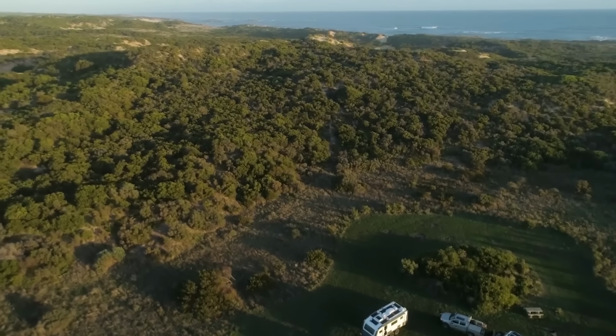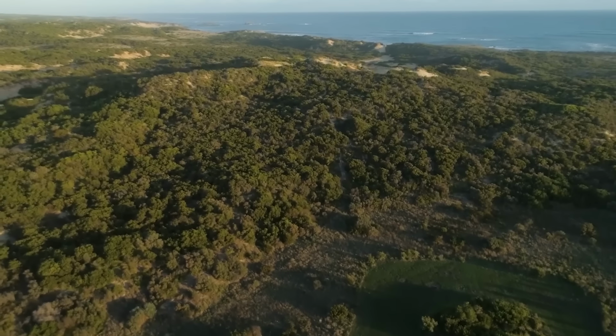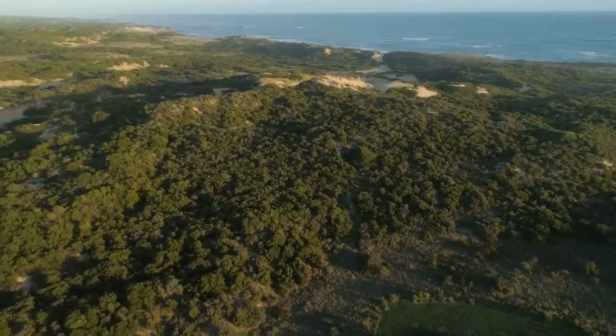The beach is probably only 100, 200 metres away over the hill. You can hear the waves crashing. We had a great big fire. I love my green campsites. The grass is beautiful. It's magic.